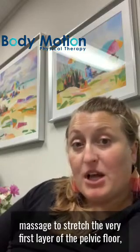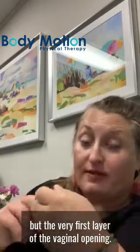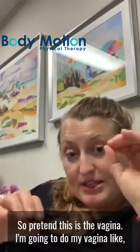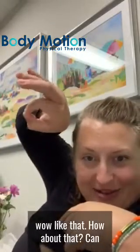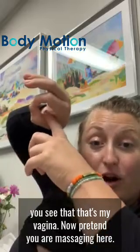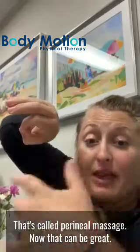what's called perineal massage to stretch the very first layer of the pelvic floor, or the very first layer of the vaginal opening. So pretend this is the vagina. I'm gonna do my vagina like that. How about that? Can you see that? That's my vagina. Now, pretend you are massaging here. That's called perineal massage.